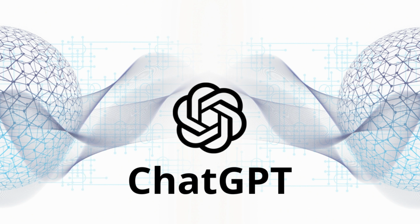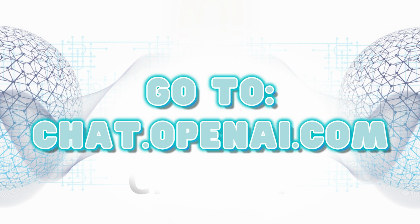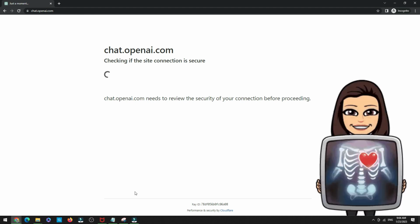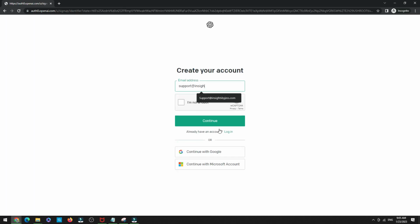So the first thing you're going to want to do is go to the website. It is chat.openai.com. And the first thing it does when you go to the website is check to make sure that you are a real person, a human, that you are not being tricky. So once it verifies that you're real, you can click the green sign up button and enter your email address.